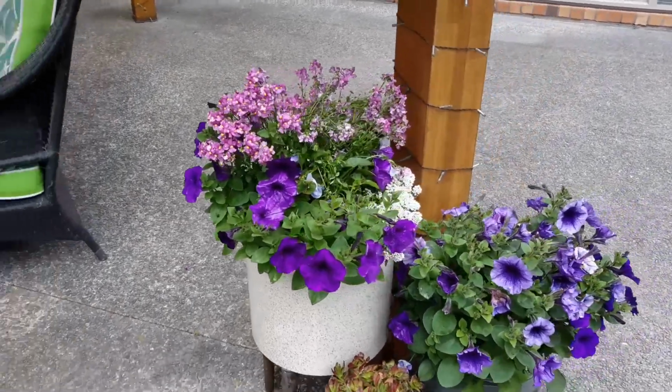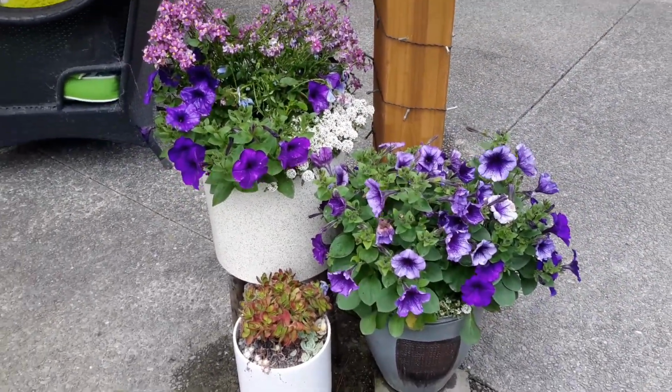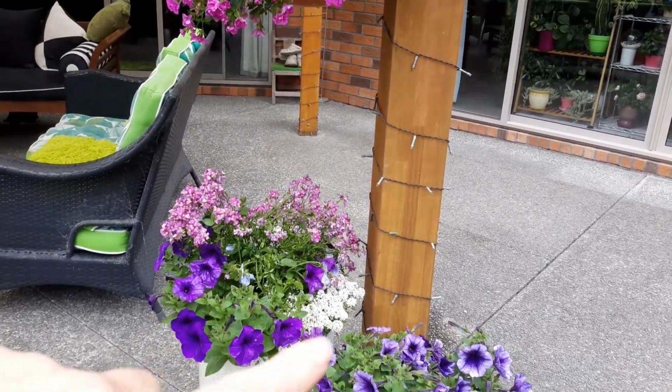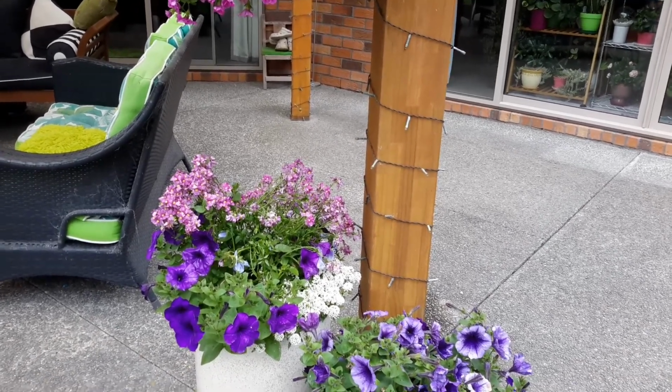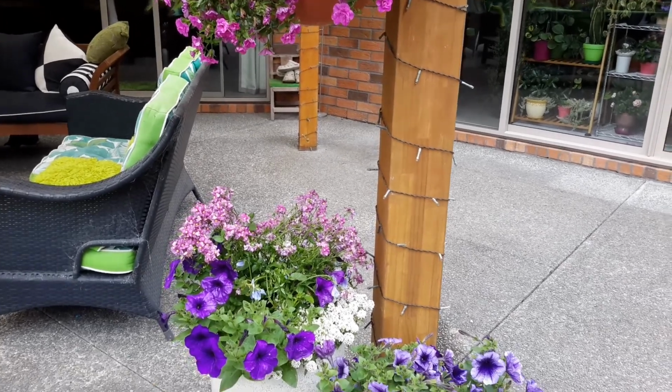Anyway, so yep, they're all looking really good. I'm really pleased with them. I definitely like the combination I chose this year. This one's looking a little bit floppy because I've just watered it, and I was a bit slack watering it, and it was a bit droopy, so that was naughty.